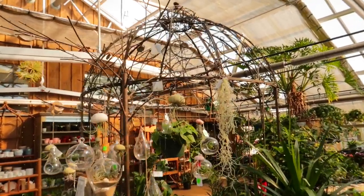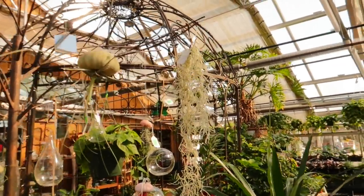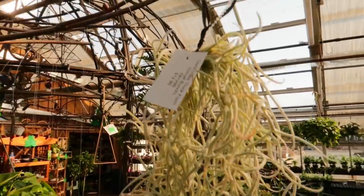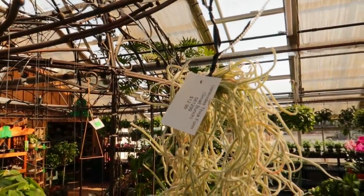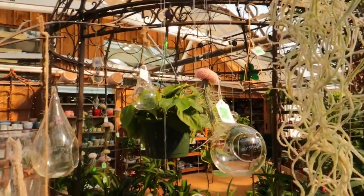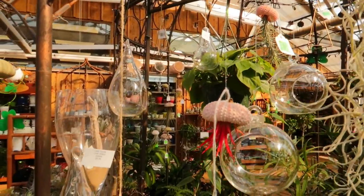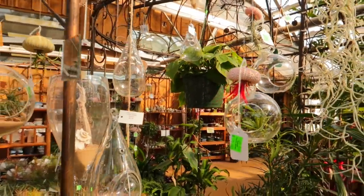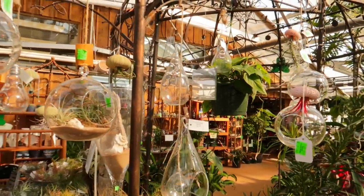And of course, I love an air plant. And I swear I look at these every time because I always think about getting one. I mean, $13 does seem a lot. You know, if you're in the South, these just are hanging from the trees. But it's just something about it. And I love how they take the little sea urchins and then put the air plants inside.